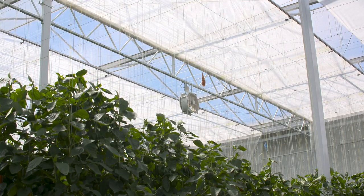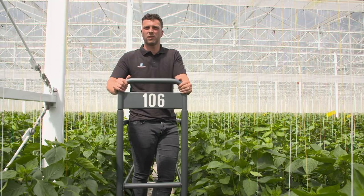And in order to do so, we use a spring clamp. And the spring clamp absorbs the shrinkage and the extension of the greenhouse.